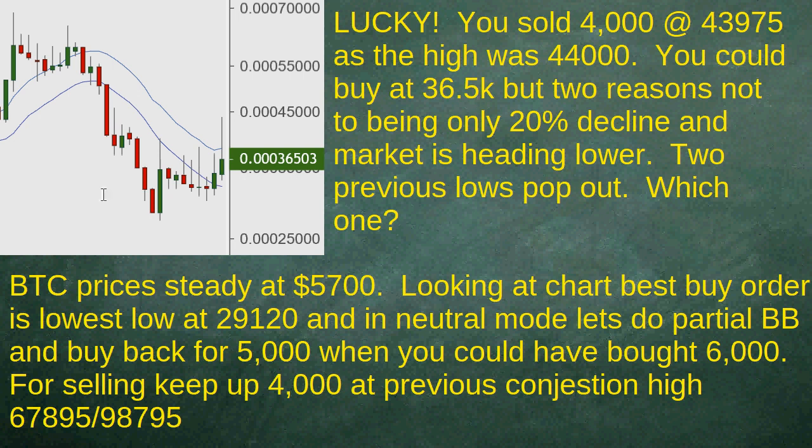It's going to be like, wow, it's now down to 36.5. And you could buy that, technically speaking, you're going to get a gain of close to 20%. But there are two reasons not to. One, it's only a 20% decline. That's it. You're looking for better declines, especially with this high volatility that it has. When a market is down close to 8 times, and it still hasn't really gone into bearish territory mode, that's high volatility. So two previous lows popping out is another reason.